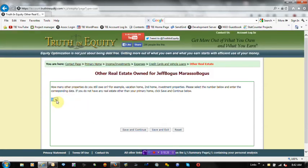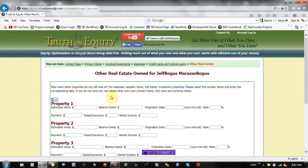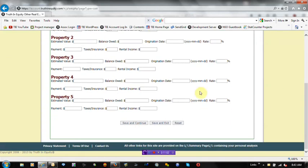Alright, and real estate owned, if they have properties, up to 5 properties, pretty straightforward. What's the estimated value? Let's say he's got a house that's worth $450,000 up in the mountains somewhere, and he owes 0, and it doesn't matter the origination, but let's just put it in there. And there was a rate of 5%. Put something in there. There is no payment anymore. Taxes and insurances are $800 a month combined, and he's not renting. So that's it. If it's got more, fill it in. Save and continue.